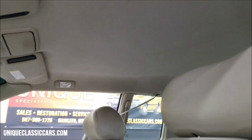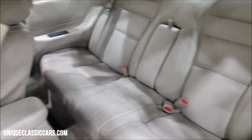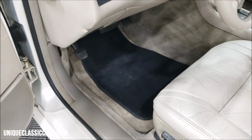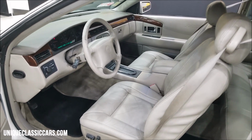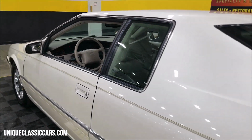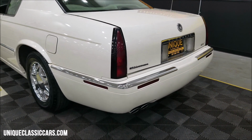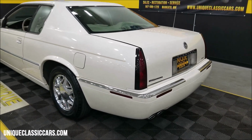Headliner, good shape. Check out the rear seating area. It's one of those that has the floor mats over the carpet. And I have still pictures without the black ones put in, so you can see the neutral colored floor mats and interior. Slip around to the back so you can hear it run. No crazy exhaust. Pretty much a stock Eldorado ESC.